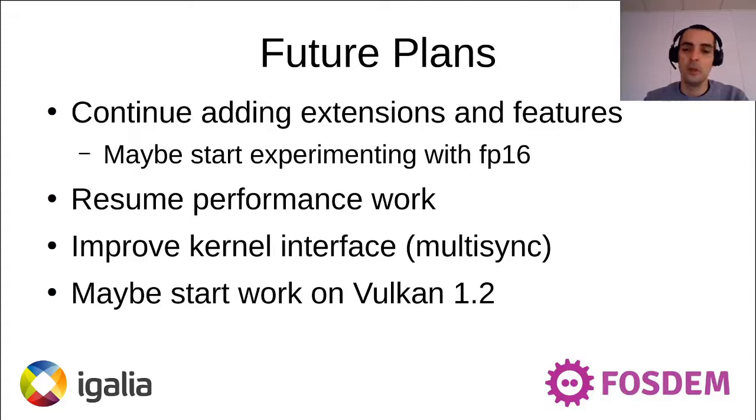To implement all the features, it would be good to expand the kernel interface. And maybe, again a maybe, I thought this is more complex, maybe start to work on Vulkan 1.2. But again, I think that it will depend on how fast and how many new extensions we implement during this year.